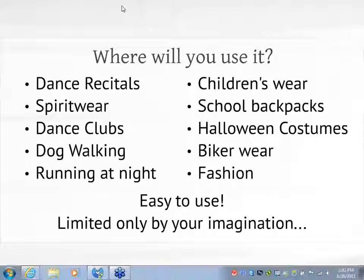We're going to move on to the next slide of some suggested ways that you can use this product. Create designs and messages for dance recitals and children's plays that pop out to the audience with stage lighting. Stitchfoil can add bling and special effects to spirit wear for cheerleading competitions. It can be a fun addition to dance club apparel. Night owls will stand out in the crowd with their reflecting designs.